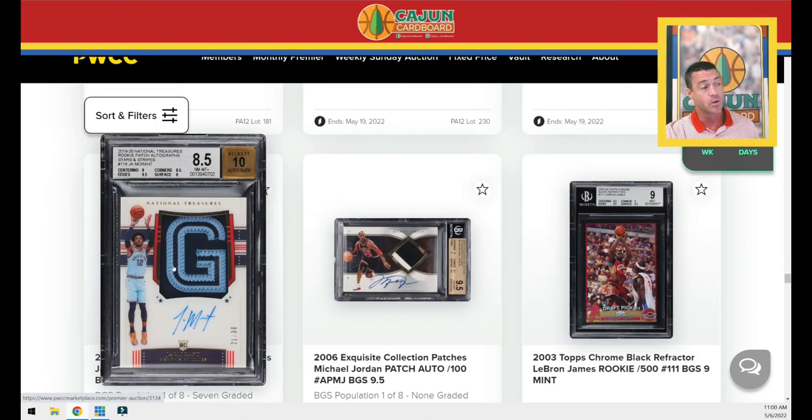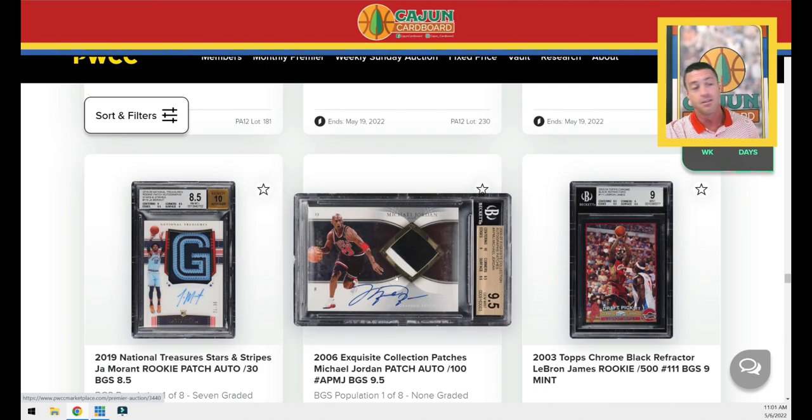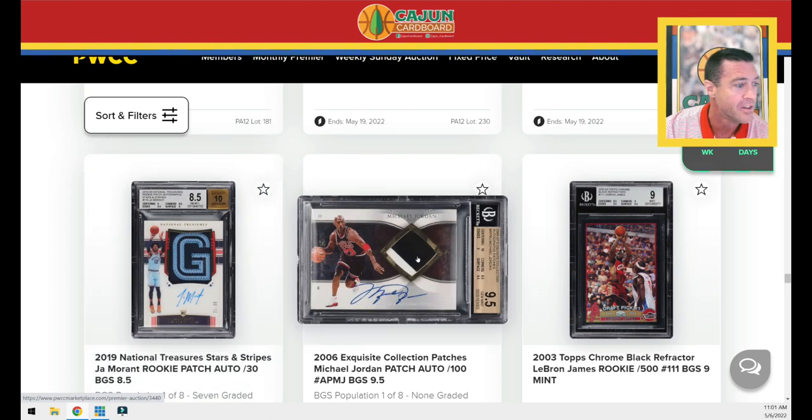Here's another G, right? So here's the other Ja Morant G autograph from Stars and Stripes. This one's numbered to 30. So if you wanted to pair those, how cool would that look to have both of these Ja Morants next to each other on your Instagram page with where it says GG. It'd be even cooler if it was a J, but there's no J in Grizzlies, I don't think. I'm from Louisiana, but I can spell Grizzlies, and I don't think there's a J in there. So anyway, pretty cool card there to have that G on there.